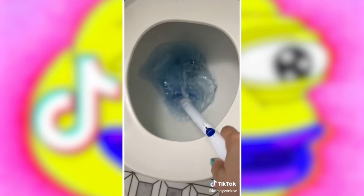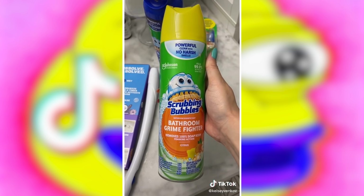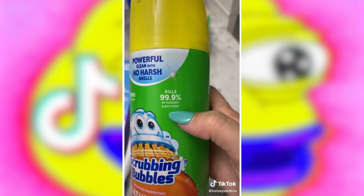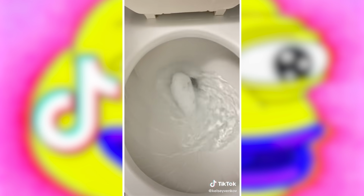I found these toilet wands by Clorox. They're pretty cool because you can just dispose of them once you're done, which is so much more sanitary. Then I got the Scrubbing Bubbles Bathroom Grime Fighter. It kills 99.9% of viruses, including coronavirus. Then I cleaned everything up. Don't forget to do the back, front, all of the sides of the toilet.